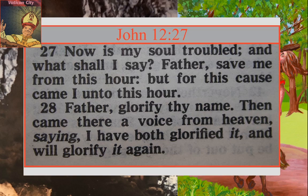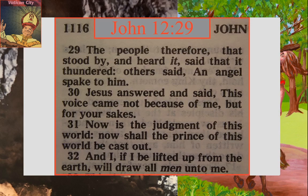Like here, John 12:27. Now is my soul troubled, and what shall I say? Father, save me from this hour, but for this cause came I unto this hour. It's the whole reason I'm here. Father, glorify thy name. Then came there a voice from heaven. Okay? A voice comes out of the sky, booms down from heaven. Then came there a voice from heaven saying, I've both glorified it and will glorify it again. The people, therefore, that stood by and heard it said that it thundered. Others said, an angel spake to him.